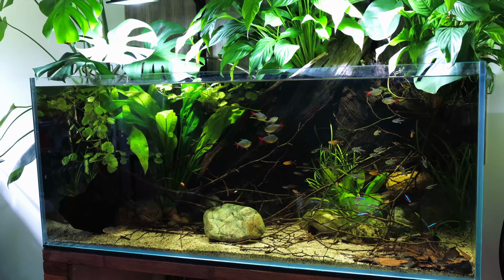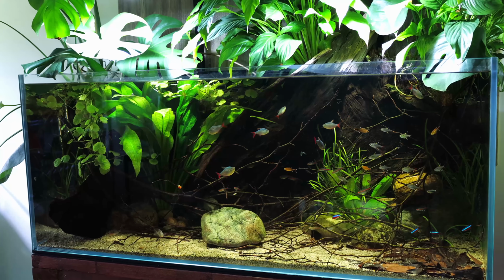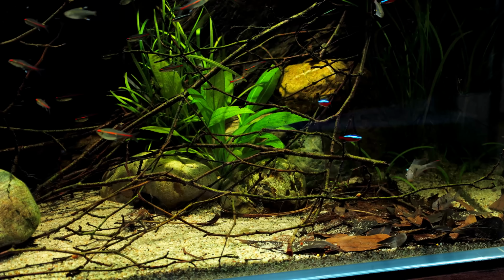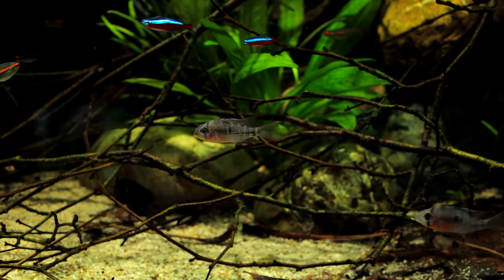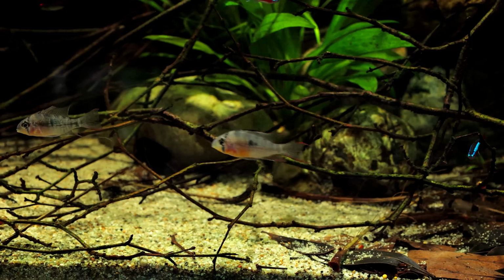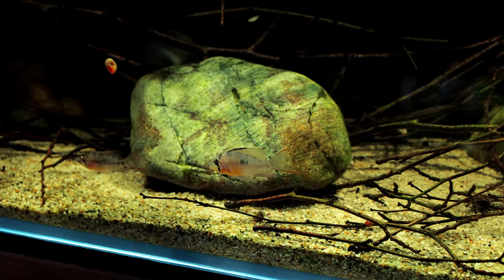So it has been quite a while since we spoke about the Amazon tank. It's doing so good but does need a little bit of TLC. All the fish and inhabitants are doing just as good as ever, but there still hasn't been a respawn of the Bolivian rams. These guys laid eggs and raised them up to wigglers when I first put them into this tank, about a month or so ago. They've stayed together as a nice little pair, but they've not done any spawning since.